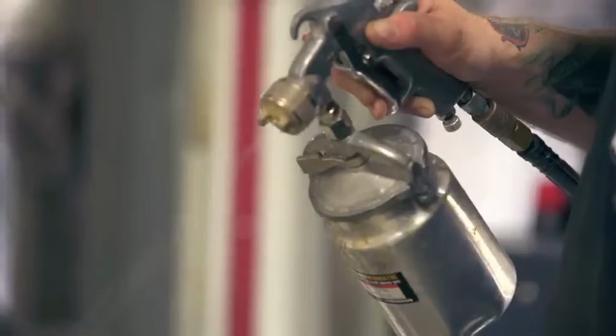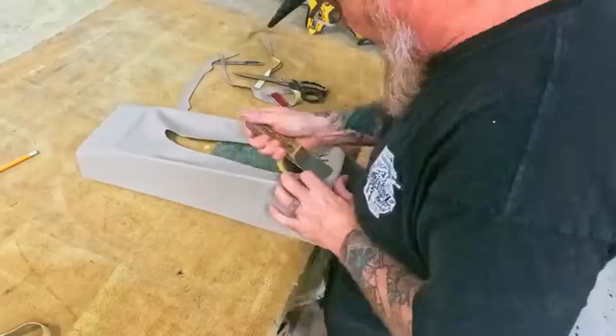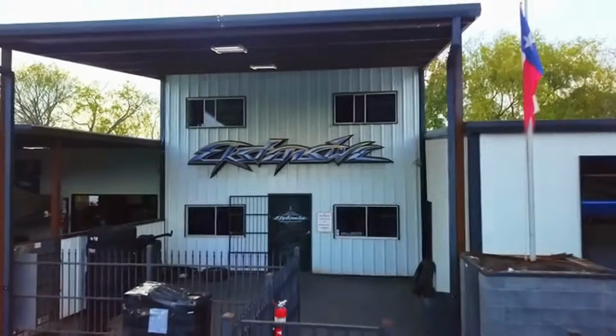The Willys is one of the biggest builds we've ever done here at Extensive. This build took a little longer than expected, maybe a little over budget, but it's something myself and all the guys are really proud of, so I can't wait for you to see what we got for you.